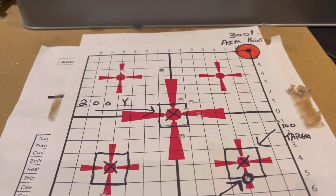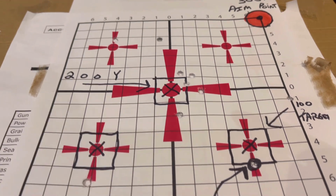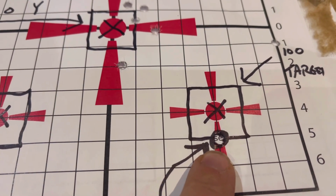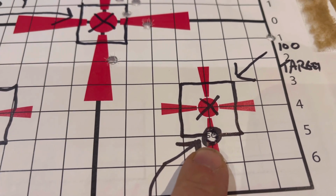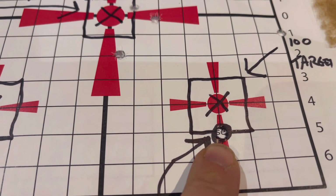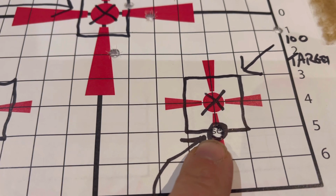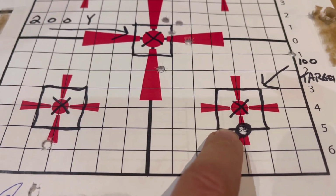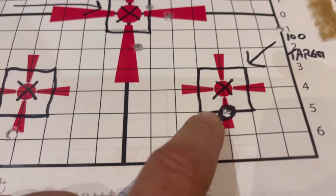I sent the scope away to Bushnell. They said it was fine. They sent it back. Basically, about a week earlier, I had shot this target here, trying at different ranges. And so at 100 yards, I shot that. So it was only about, what's that, a half an inch low at 100 yards.